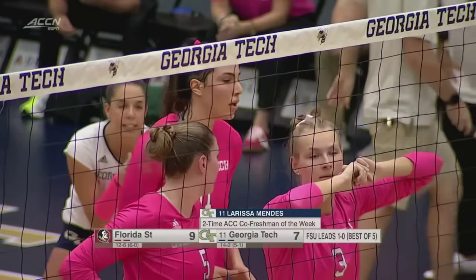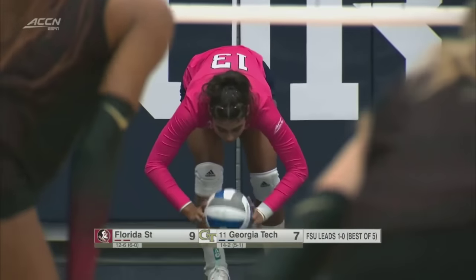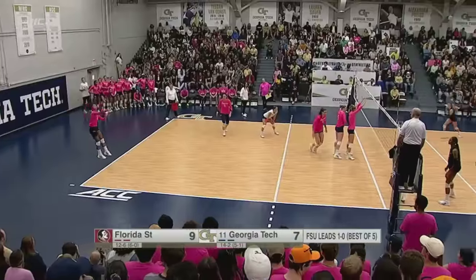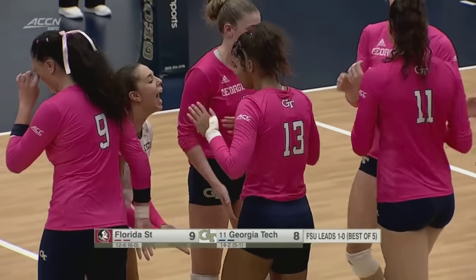Georgia Tech having to get creative to manipulate the Florida State spacing on defense. But we see more of that from the likes of Larissa Mendez. Luis Suarez, our ACC Freshman of the Week last week. She gets the ace to put the Jackets within one.